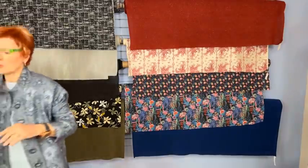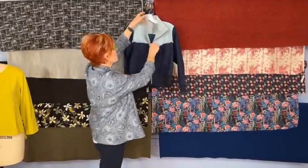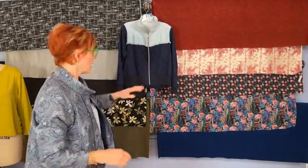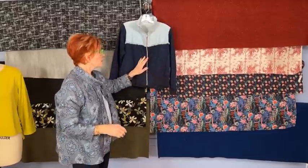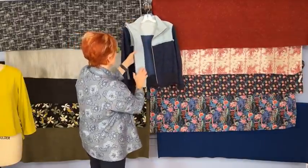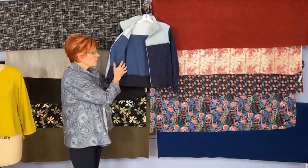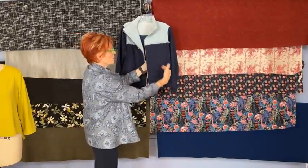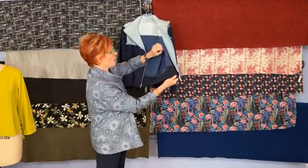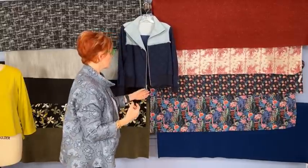So last year, we produced a kit and a class on the Charlie Bomber. And we used a cotton and lycra in navy blue and some denim. And we used both of them for this jacket, underlined with cotton knit, so that when this is quilted in this square pattern, both of these fabrics are sewn together, and it has that perfect body for an outer jacket.